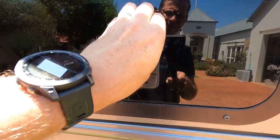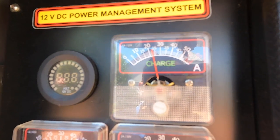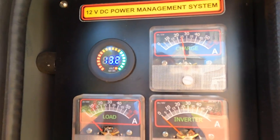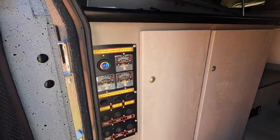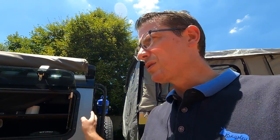Okay. So open up here. So on the Land Rover, I also got a little panel here. You can see there it's charging, and actually it can charge up to in excess of 50 amps, which is brilliant. But the battery is already quite full. Okay, and then let's go to the Invader. And there we'll see the charge is coming through, which is nice. So when we go camping, I've got the option of just starting up the Land Rover. It will charge the batteries.